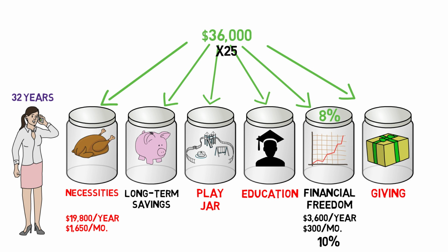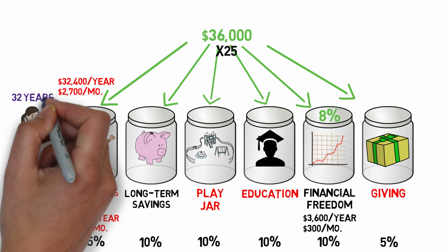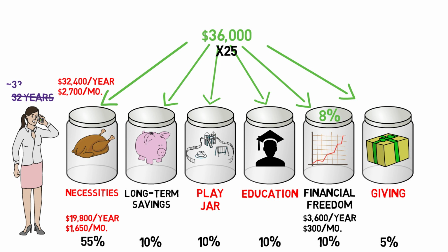She's saving 10% of her income for herself, which means that in one way or another she's spending, or at least will be spending in the case of the long-term savings jar, about 90% of her income. In Jane's case, that would be $32,400 a year, or roughly $2,700 a month. Assuming the same rate of return, Jane would need roughly 38 years to have enough money to be financially independent on her current lifestyle. And that's before factoring inflation into things, because of course the 4% rule is based on the first year's expenses in retirement, not the first year's expenses when you begin saving.